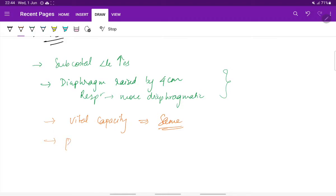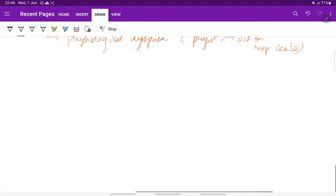Then there can be physiological dyspnea due to progesterone by its direct action on the respiratory center. This leads to the physiological dyspnea. The next system we'll see about is the gastrointestinal system.